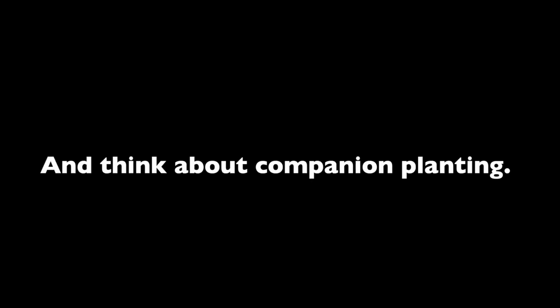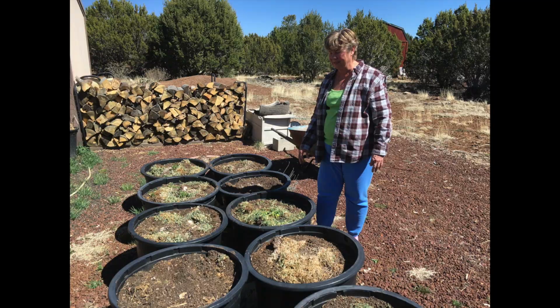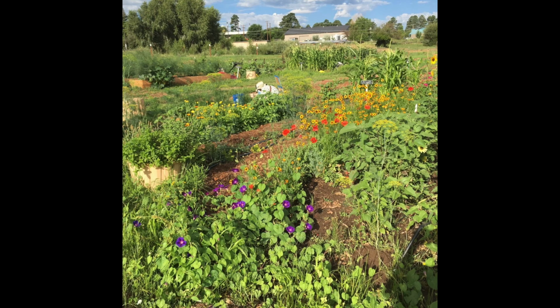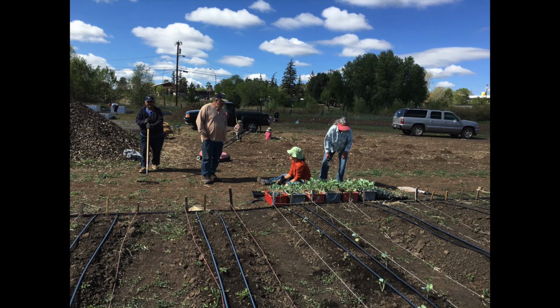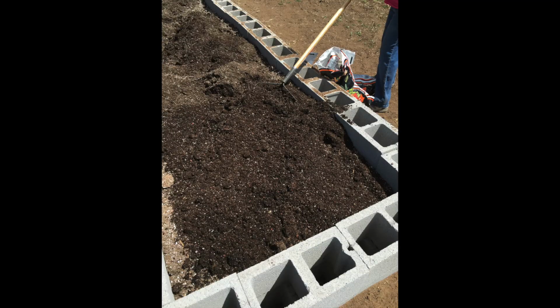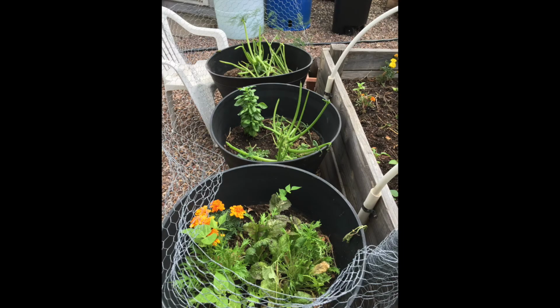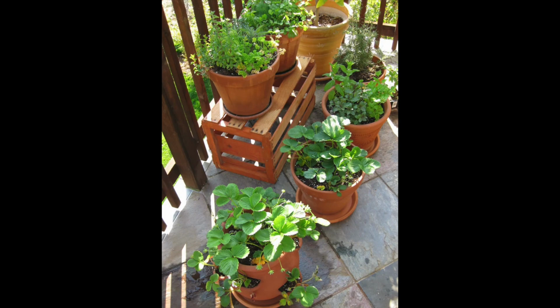Plan your garden beds and think about companion planting. Will you plant in ground or use raised beds or containers? In-ground is the usual gardening choice and offers more room than a raised bed, and it's also usually the cheapest. Raised beds are favored because of easy access and less weeds. Container planting offers easy access and portability, but it's limited in size. It's all a personal choice.